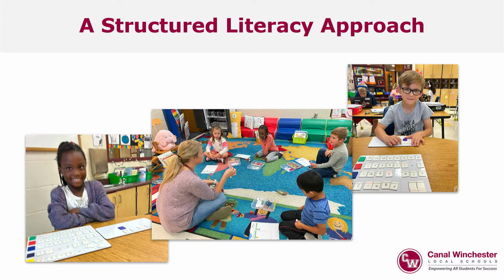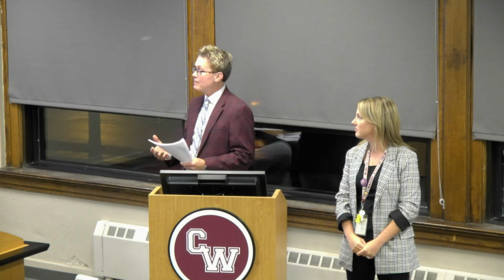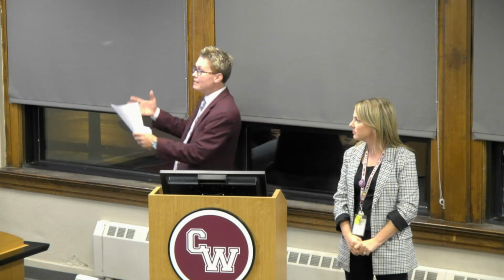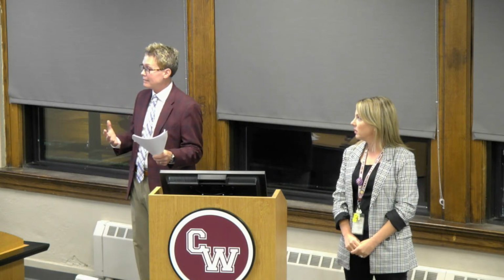And like I said, you can see all of them are working. Even that small group, they're using little paper tiles to build and make word sorts in a kindergarten classroom. So it's been really fun. While Alyssa has been instrumental in making this happen in the K3 classrooms, as you can see, this is what we're trying to really grow so every classroom looks like this.